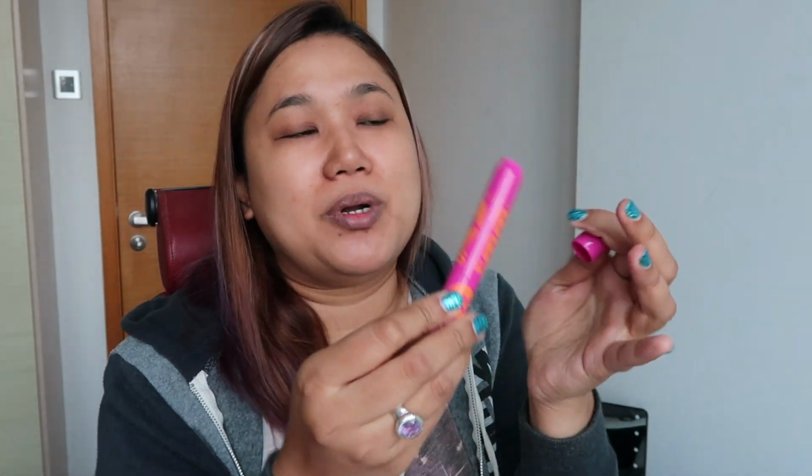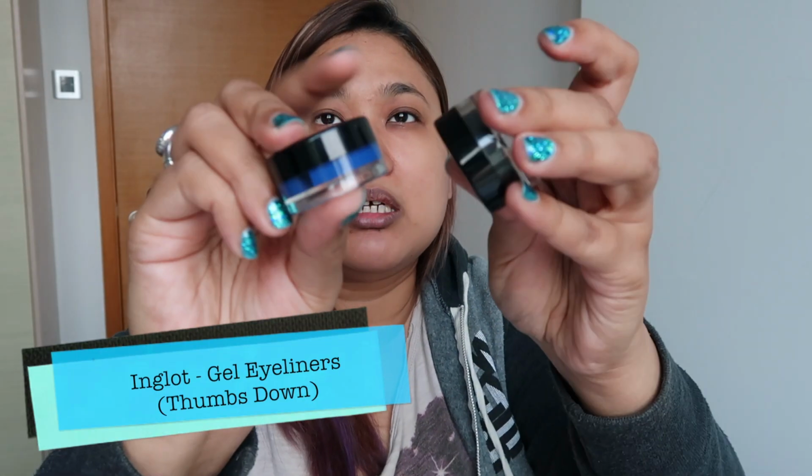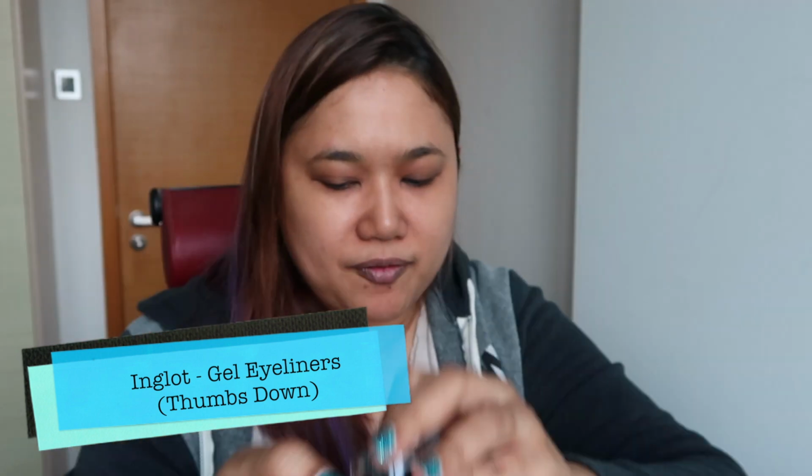This is how much product is left. It's still a really good product, but I just don't like the packaging, because see how it's melting to the side. It's just so uncomfortable to wear. A couple of eyeliners that have just dried up by Inglot. Really nice, but I was just not a fan of gel liners in general.